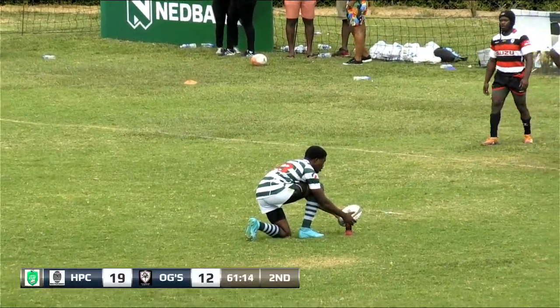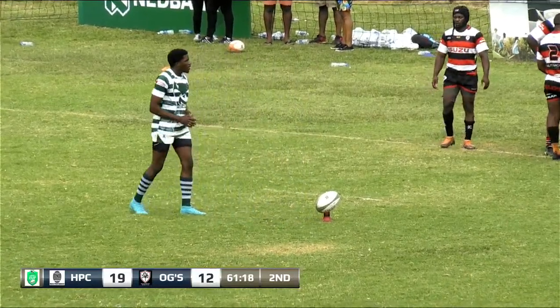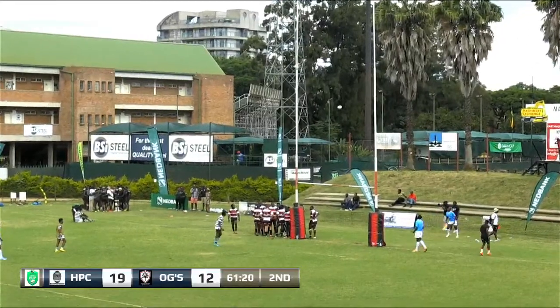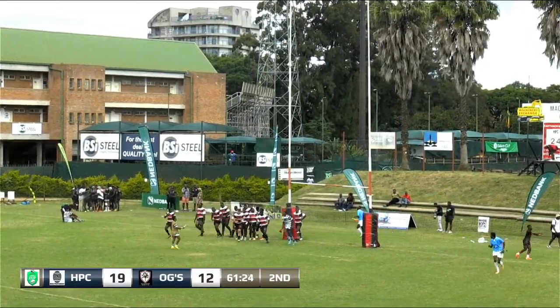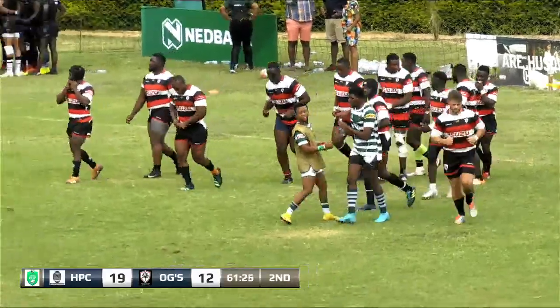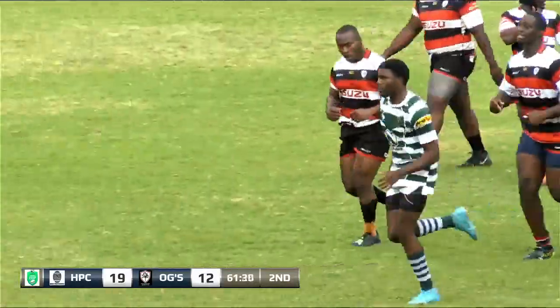They don't have a problem at scrum-half, do they, Sean and his men? No, I think they've got an abundance of talent in that under-20s side. You look at Shadrick, and then you've got a couple of the OGs. Yeah. He had a very good pool of players to pick from.